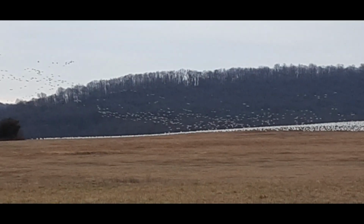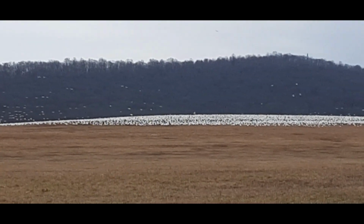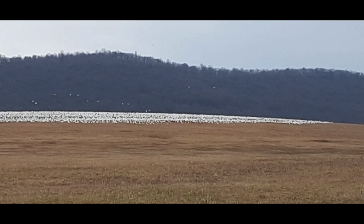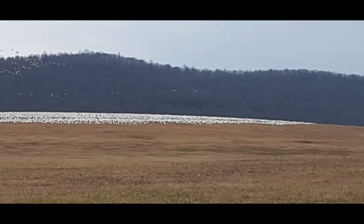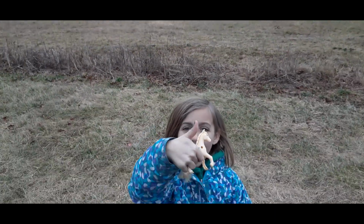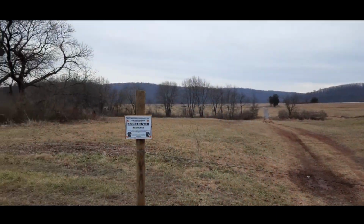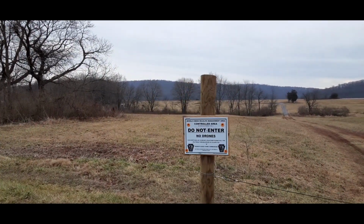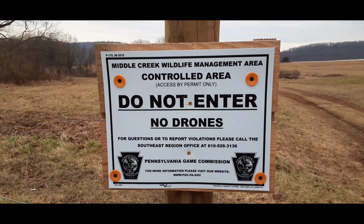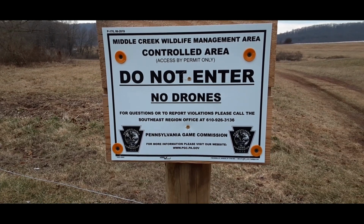There's still more down in the lake too. We're going to walk down there next. What do you think? This is amazing! There's like six fields that they go in before evening, and they eat and do their thing and then end up in the water. So this is a controlled area. No drones are allowed.